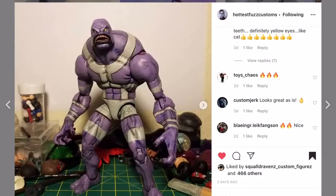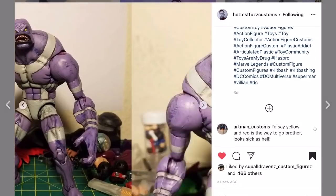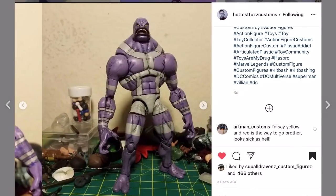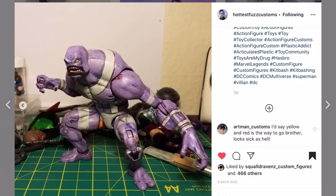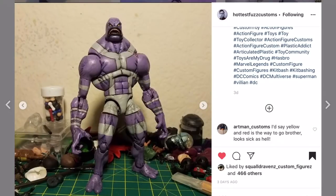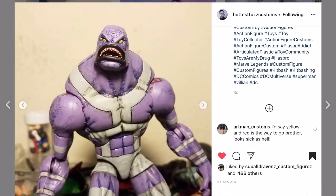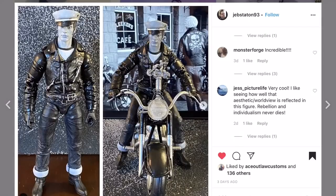Moving on to Hottest Fuss Customs. I think this is a WIP, so we're not going to talk about it too much until he's done, but it's already looking pretty awesome. I think that head is from that DC. Oh, dude, I love the look of this. Look at that. The proportions are just so whack on that, but they look so good. I think that head is from that DC movie Collect and Connect. I forget what the heck those things were. They didn't like Aquaman.